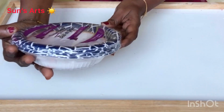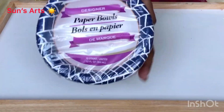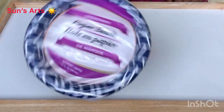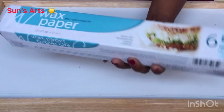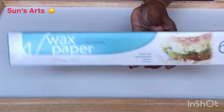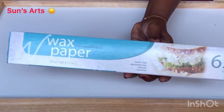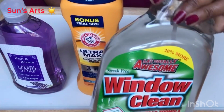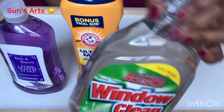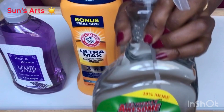Got this paper bowl set. They got 10 count. So this is needed for one of the upcoming events. So I got one of this. So the next one is the wax paper. I'm doing a lot of baking these days, so I need this a lot. And I got this window cleaner. This actually works really good. So I got one of this, and it's like 20% more.